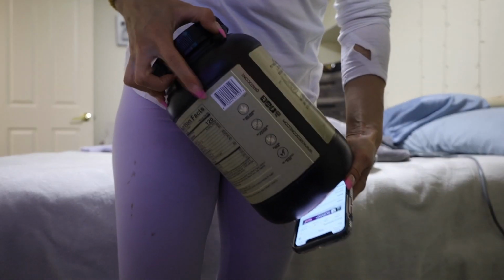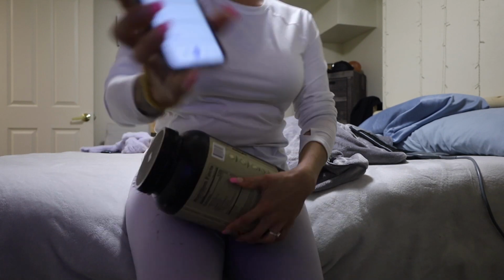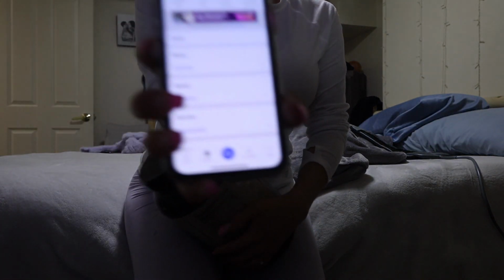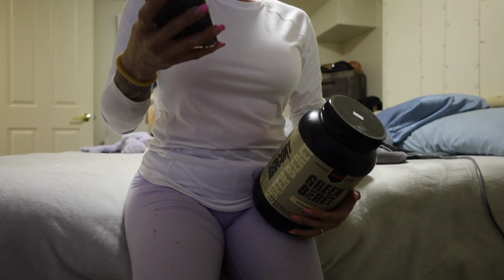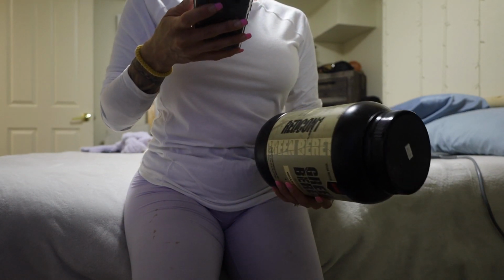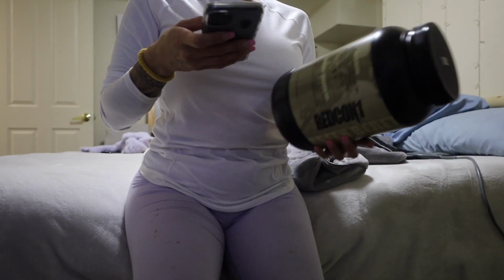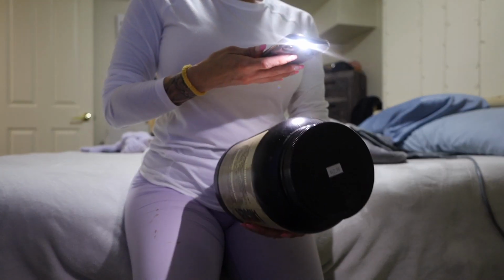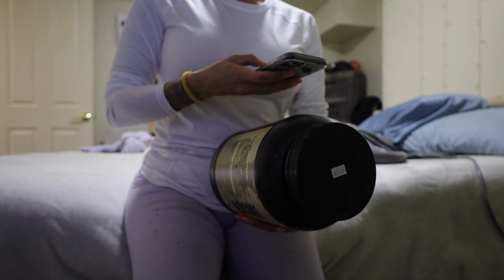Everything on all your food has that code, right? So what you're gonna do is go to the plus sign down at the bottom. It's that blue plus sign. You're gonna hit that, and then you're gonna put food as an option, and it's gonna be a snack. So we're gonna hit snack, and then you hit scan barcode. Okay, camera comes up, and it's gonna take a picture.